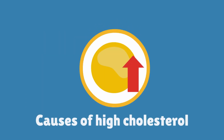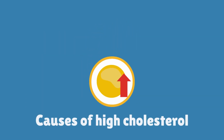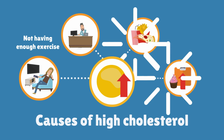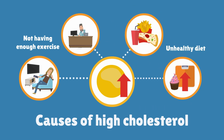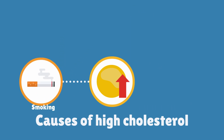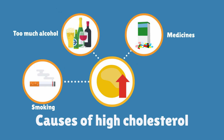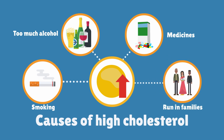High cholesterol levels in the blood are mainly caused by an unhealthy lifestyle, for example, not having enough exercise, an unhealthy diet, smoking, and drinking too much alcohol. There are some medicines that can raise blood cholesterol. High cholesterol can also run in families.